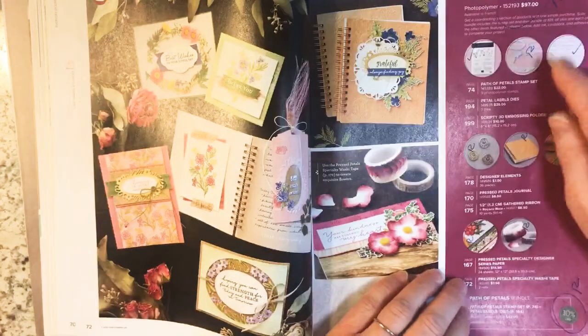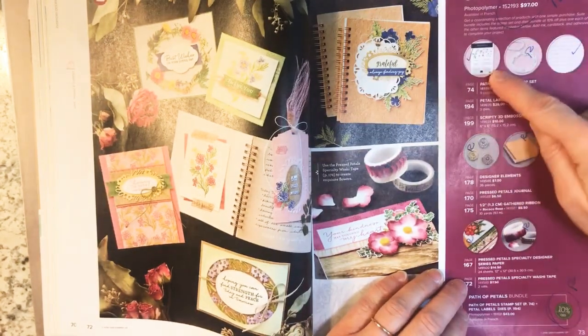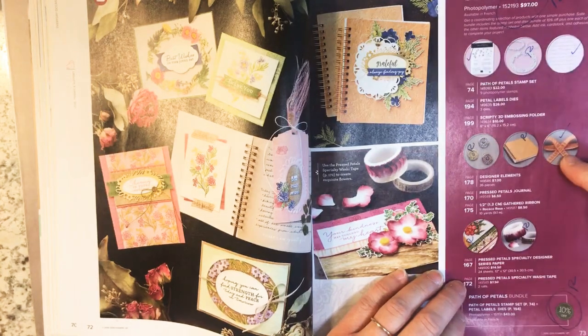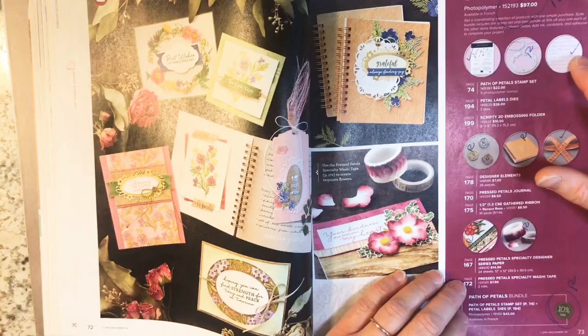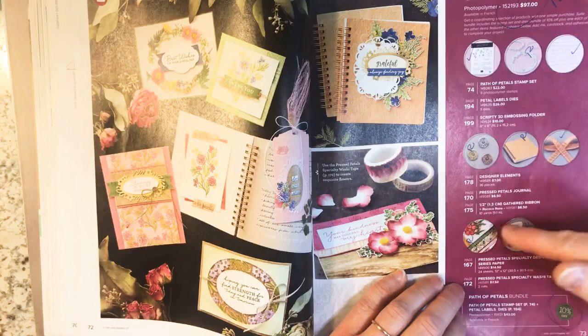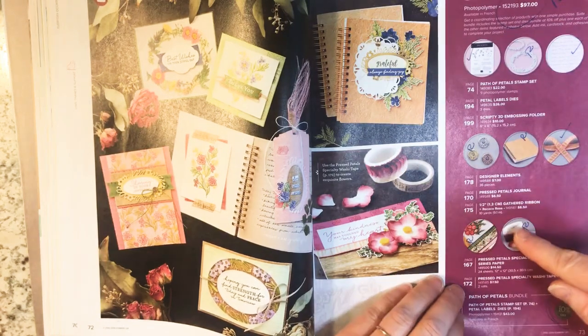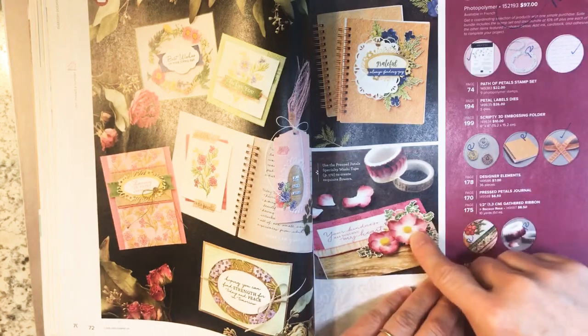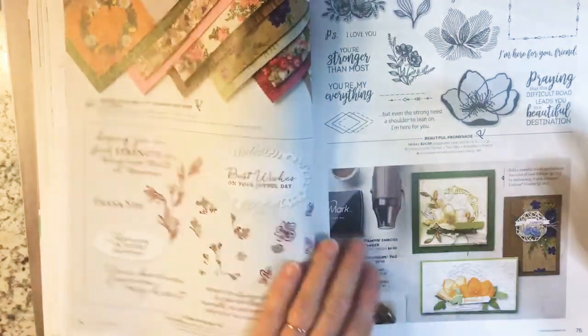The Pressed Petal Suite is retiring, but we are keeping the stamp set, and the ribbon. The stamp set and the gathered ribbon with the Rococo Rose is going to be staying. So the dies, the embossing folder, Desire Elements, the Pressed Petal Journal, the Pressed Petals DSP, and the washi tape, which was really cool. It makes these flowers here, is retiring. So if you want any of that, you want to get that before it's gone.